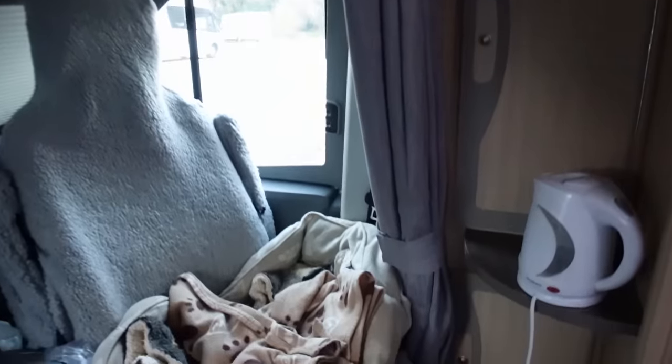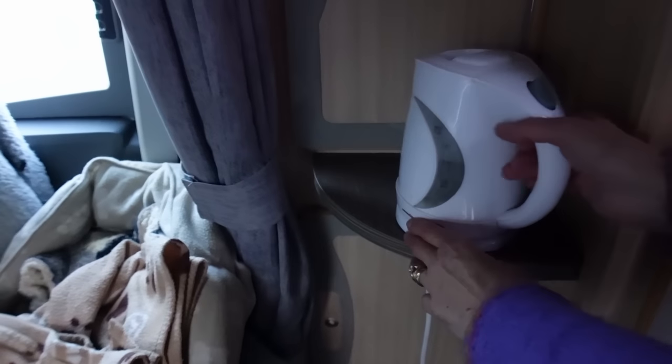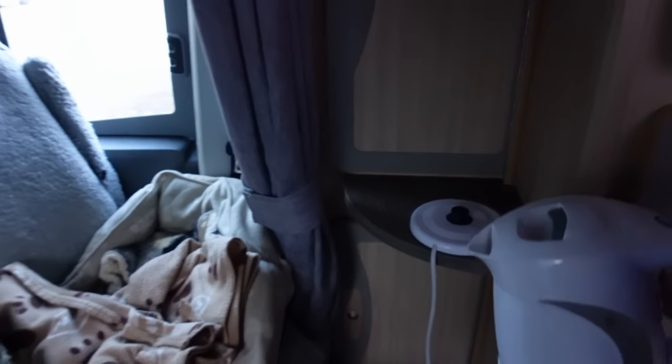Right, well, we'll get the kettle on. Oh, it's just boiled, isn't it? I've used this because I'm frightened of tripping the switch with electrics. Oh, so the blue Etty's been on. Yeah. So I'll make you a cuppa now. Lovely.